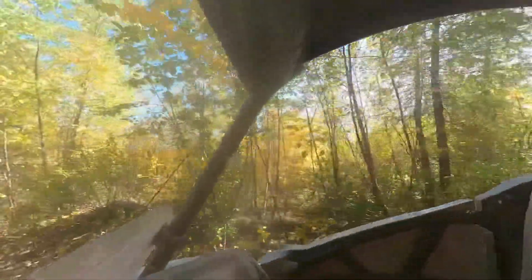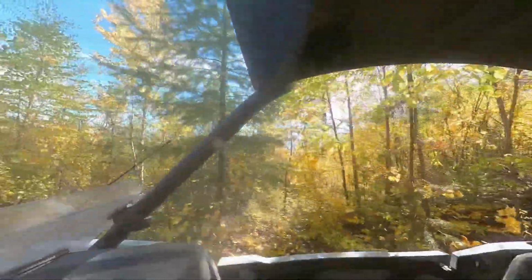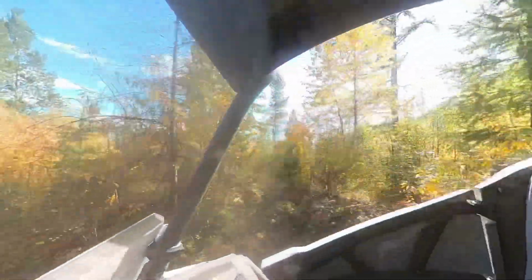Nice steep bit. A little bit of a roller coaster. Steep, flat, steep, flat. And this whole ride is pretty much going downhill the whole way from, you know, the midpoint of the mountain right down to the bottom.